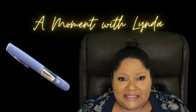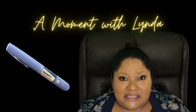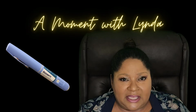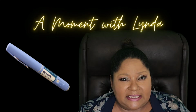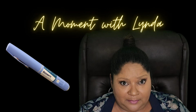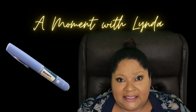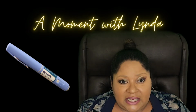Now, the second thing that I don't like about Ozempic is the cost. The cost of Ozempic is astronomical. When you look at how much it actually costs, I believe the pen that I was injecting that was 0.50, I want to say it's like $1,000. Now the new pen that I'm doing at the 1.0, which is a lot larger pen, as you may see here, the cost of it is, again, $1,500.